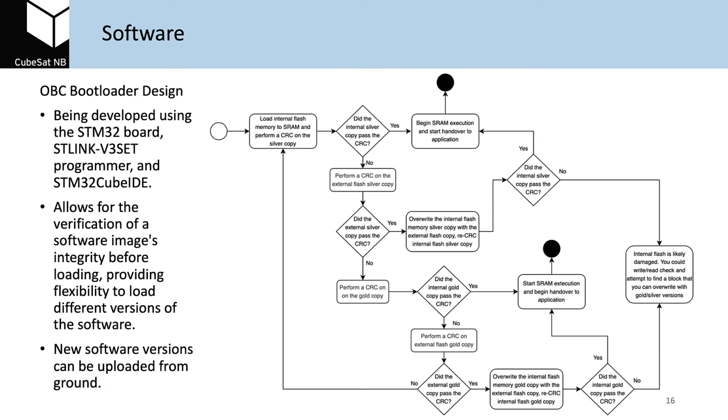Quickly looking at the flowchart, we can see that the STM will contain flash memory, which we will call the internal flash memory, and outside the STM, but still on the OBC, we have another flash memory which we will determine as the external flash memory. The internal flash memory is structured into 3 sections: the boot code, the gold copy, and the silver copy. The silver copy will be used as default, and the gold copy exists for backup for when the silver copy fails. For example, if there was a power outage while loading the silver copy, then we could potentially revert to the gold copy.